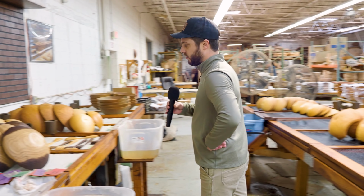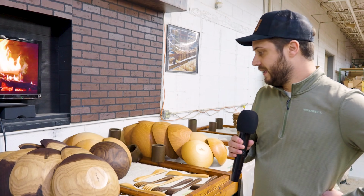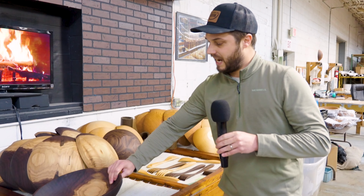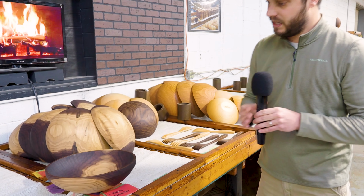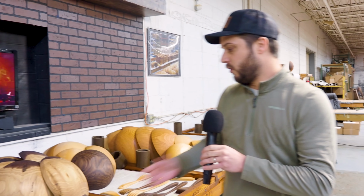Probably my favorite partner that we work with is Room and Board. They're based out of Minneapolis. They really put a high value on made in America. We do an exclusive line with them. This is a modern rim style, so it makes it exclusive and unique to Room and Board. This bowl is actually walnut.